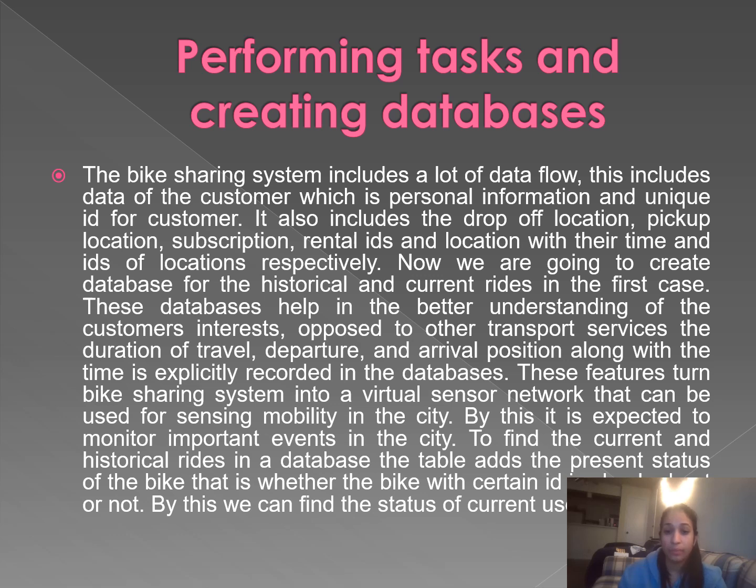These databases help in a better understanding of customer interest compared to other transport services. The duration of travel, departure and arrival position, along with the time, is explicitly recorded in the database. These features turn the bike sharing system into a virtual sensor network that can be used for sensing mobility in the city. By this, it is expected to monitor important events in the city and to find the current and historical rides in a database. The table also records whether the bike with a certain ID is in use or not. By this, we can find the status of the currently used bike.